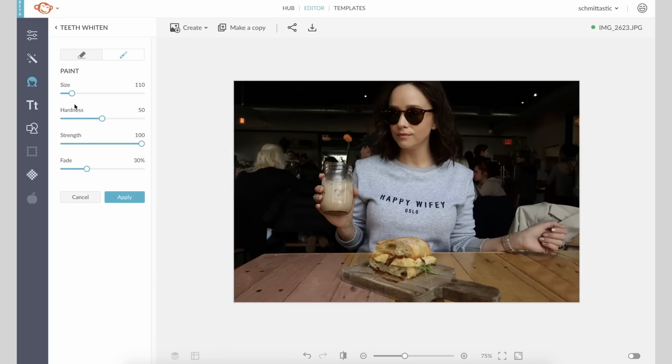If you look at the feed on my Instagram account, it's instagram.com/schmittastic. Just search for me at Schmittastic. You'll notice that I tend to go a little bit pinker with my photos. And so this just happens to be a good balance of that.